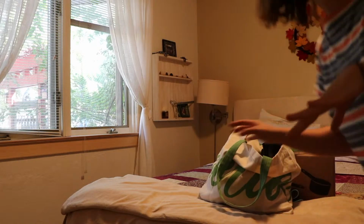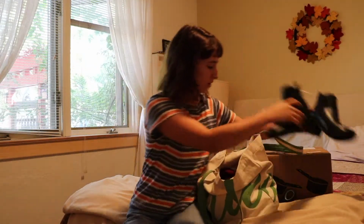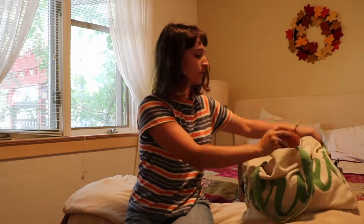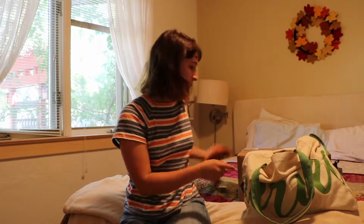Okay, so the first store that I went to was Aerie. We got this bra, which I love the color of, and these are my favorite bras in the whole world. They're the unlined ones, and they're the best.